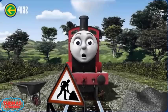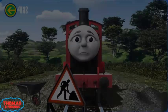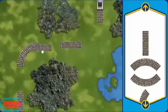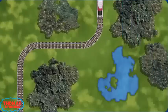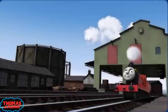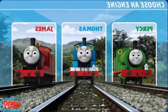James puffs and chuffs down the track. Suddenly, his way is blocked by track repairs. Help fix the track so that he will be on time. Make the repair using the track pieces. You did it! Full steam ahead! You are really useful! Play again! Choose who shall make the next delivery.